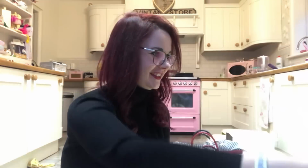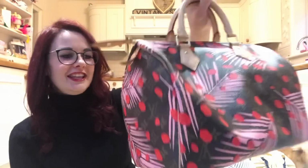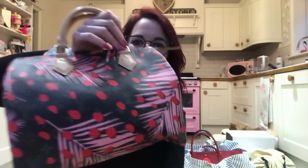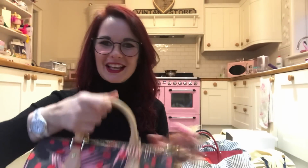Right, next. Let's do that one. Right, so the next one is Louis Vuitton Speedy 30 again, and this is the Jungle Dots, I think it's called, which I suppose is to do with the palm leaves and stuff. I know there's a lot more history to it, but I can't remember, and I do apologise. I wish I was a bit more clued up. I just buy them because I like the colours.